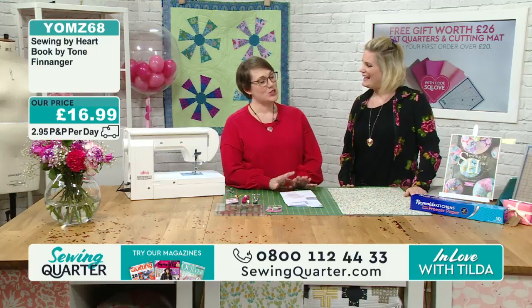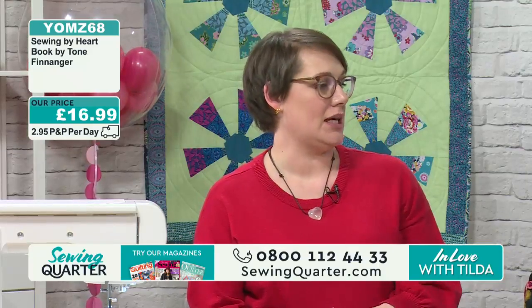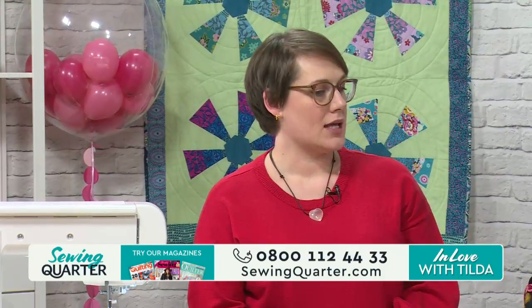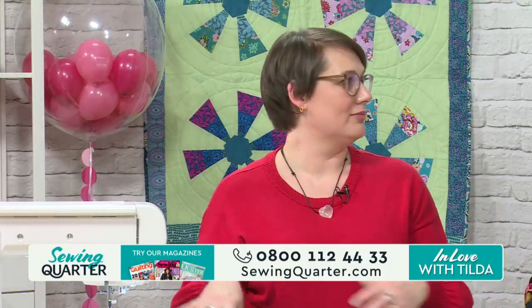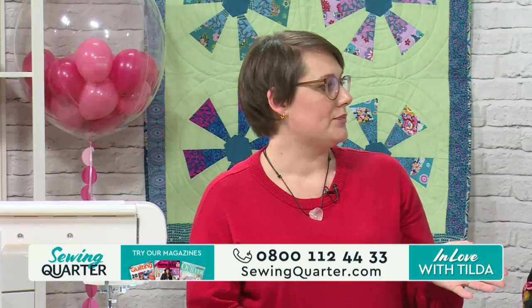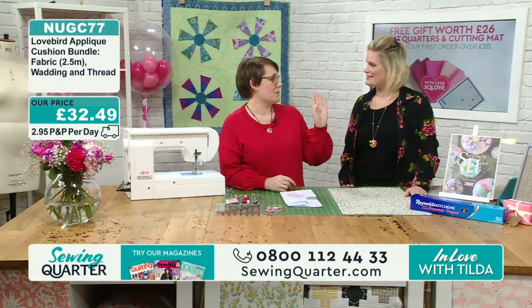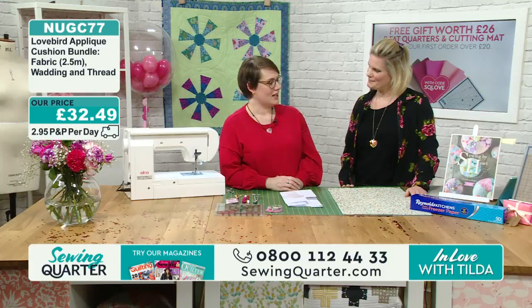Okay, so I'm going to show different applique techniques, so different ways of doing applique. And I'm going to demonstrate little bits of lots of different styles and ways of doing it. Like an applique masterclass? Yeah, because you don't want to see me make that whole cushion again, because it takes quite some time.